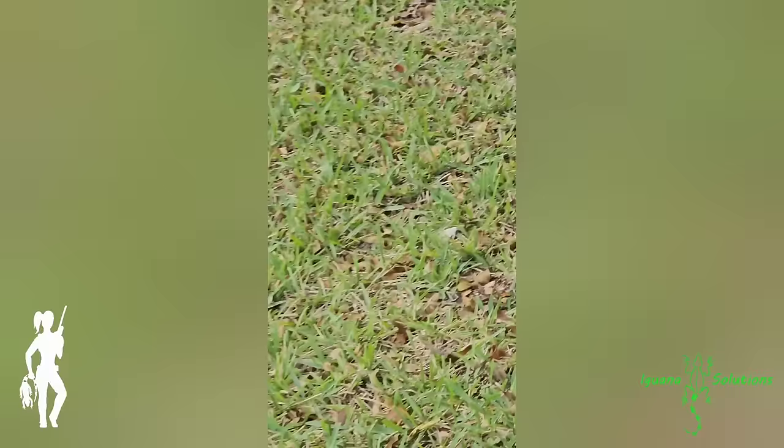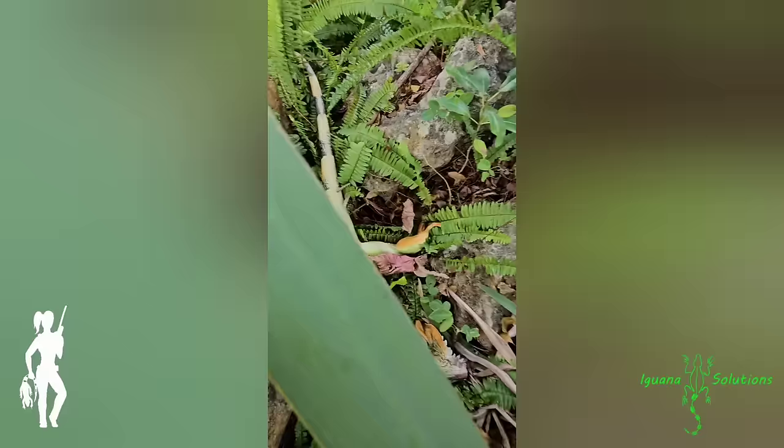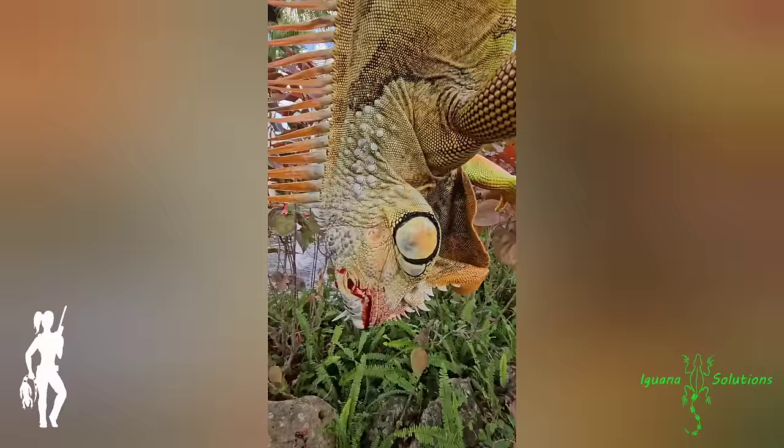How about that shot? Here he is. Got you, iguana. Oh, that looks like a Thanksgiving iguana if I ever saw one. We might have to catch and cook this boy. Got you, Thanksgiving iguana. Check out the shot. See no evil.